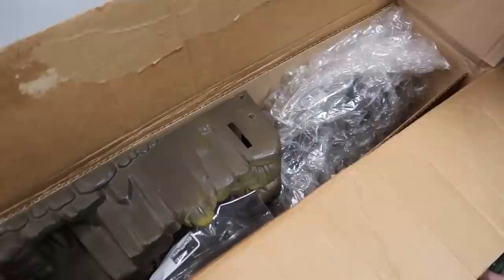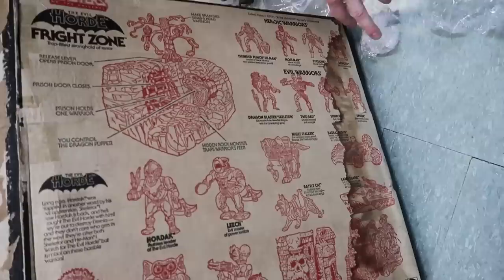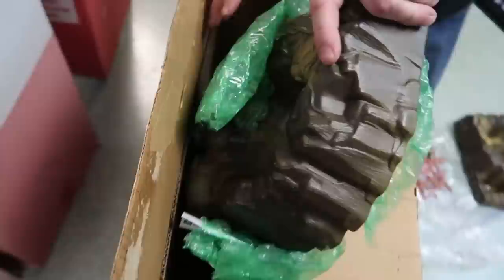Look at that. Yeah, very nice tree. It's awesome. These branches are always broken when I find these loose. Yeah, so the back's got a little bit of water damage on it, but the front of it, the display side, actually looks really nice. Oh, it is tempting. We're gonna have to see everything else that I bought, and we will make a decision on if this is something I'm gonna go for this time or if I'm gonna save this for another time.